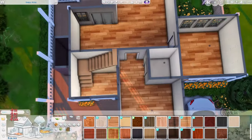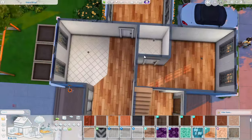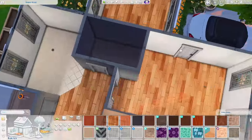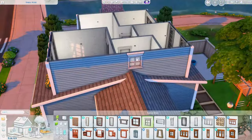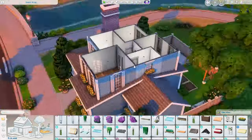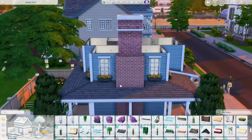I am guilty of always putting the staircase right there by the front door. I have no idea why. That's just what I think of every two-story house I've been in. The staircases have pretty much been by the front door. I'm sure there's houses out there that are not like that. But for me, that's kind of all that I know.